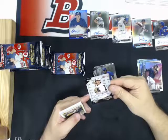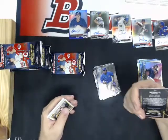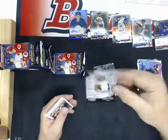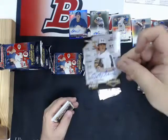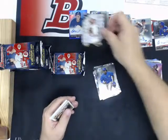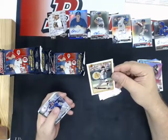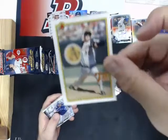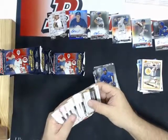And we got Bo Bichette, Aflac, Bowman, autograph, number 108 of 199. So I got to see what team he's on. Bo Bichette. Anybody know what team he's on? And we got a bronze buyback of Pete Harnish for the Orioles. I'll look right after this here.